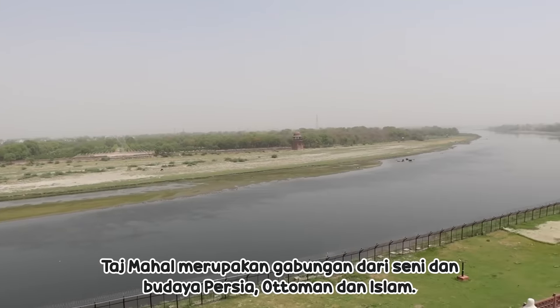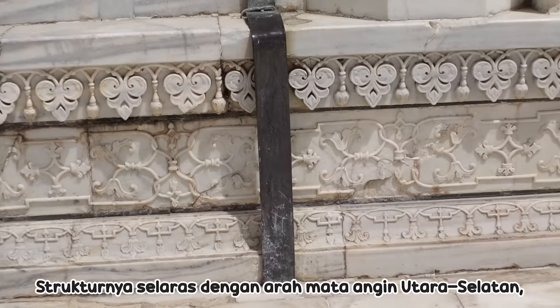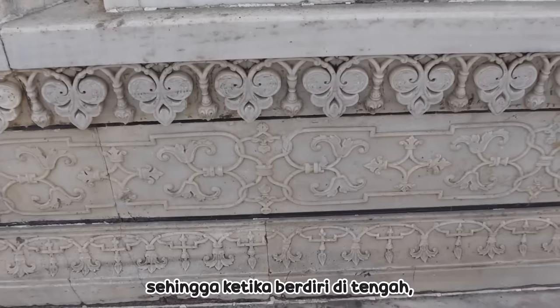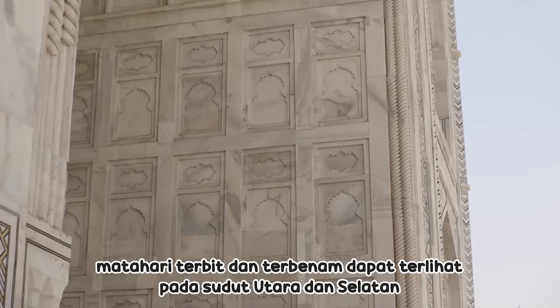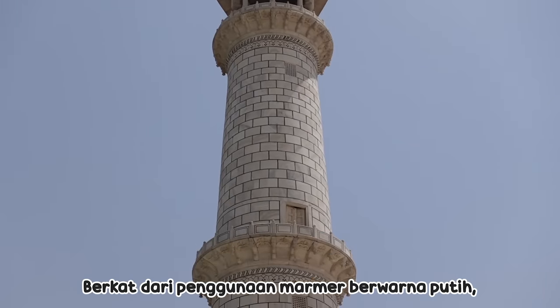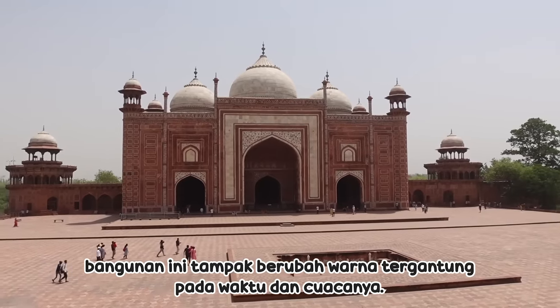The Taj Mahal incorporates Persian, Ottoman, and Islamic art and traditions. The structure is also aligned in a cardinal north-south direction, and the corners have been positioned so that when one stands in the center, the sun can be seen rising and setting on the north and south corners during the summer and winter solstices. Thanks to the flawless white marble, the building appears to change color depending on the time of day and the weather.